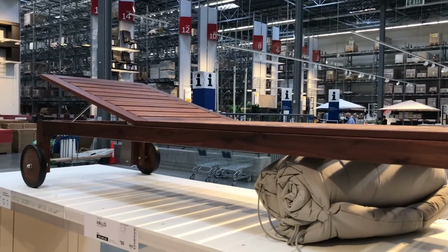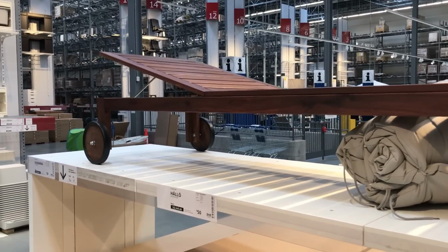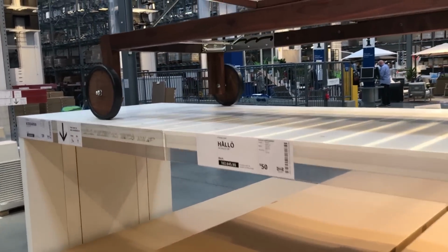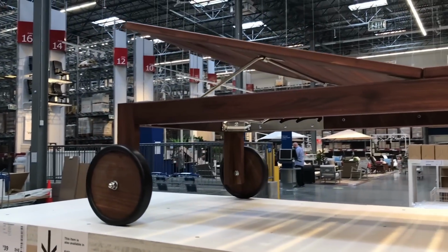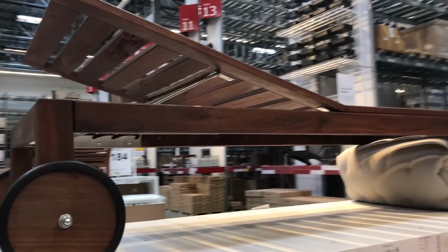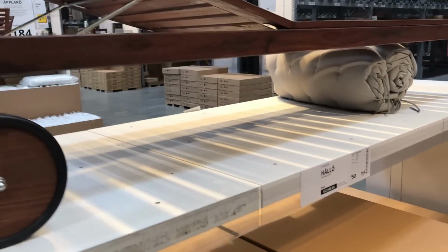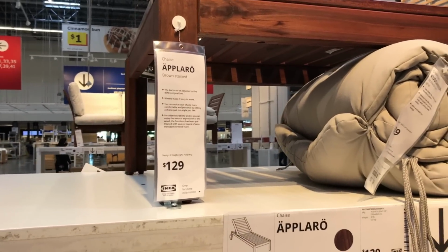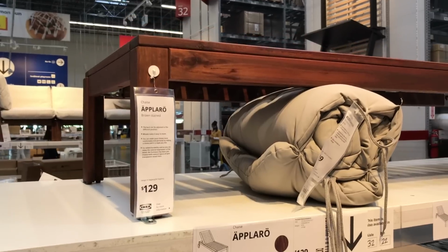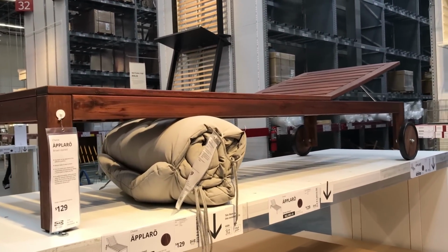Let me just show you this chaise lounge. I'm really impressed with how cute it is. I mean, it's not super substantial, but it's got a good look to it. I like, and I'm kind of impressed by the price for it. You get several of them for that price. Along the pool side or something.